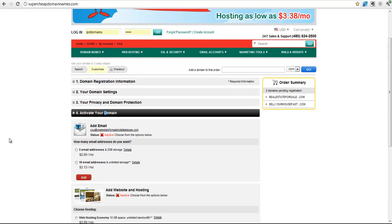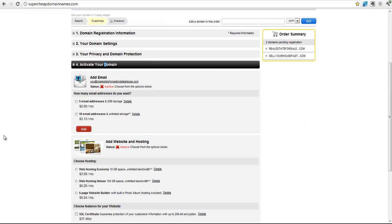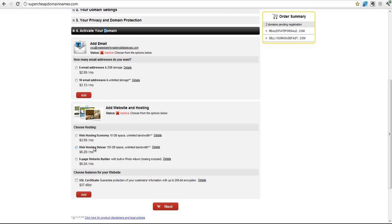And then finally, you're going to activate your domain. Now, here's the thing. You can have email addresses, up to 5 email addresses for an extra $2 a month, and 10 email addresses for up to $3.13 a month. So if you're going to be hosting with Supercheap, which is down here, you're looking at $6.29 a month with Supercheap domain names to host your website. If you decide to do that, just go ahead and click here, and that'll add it to your order.